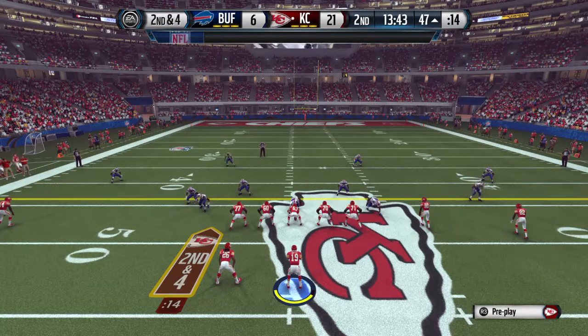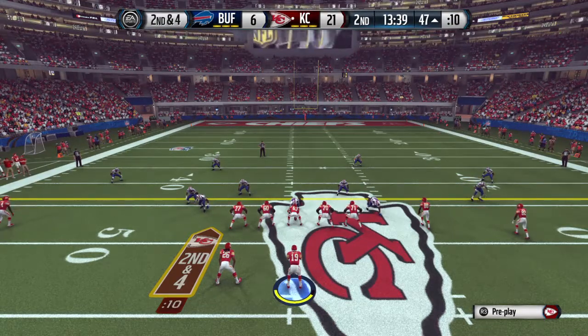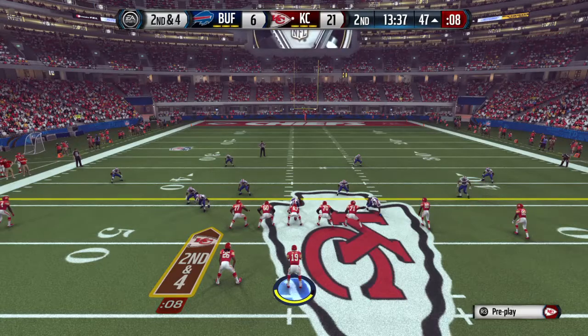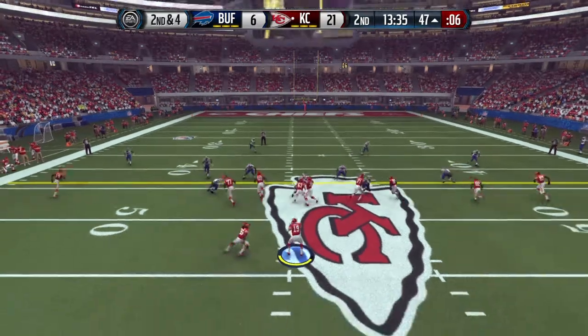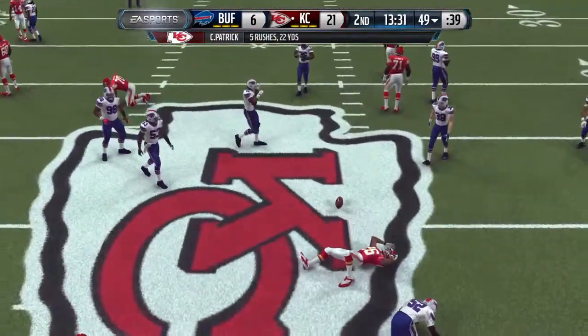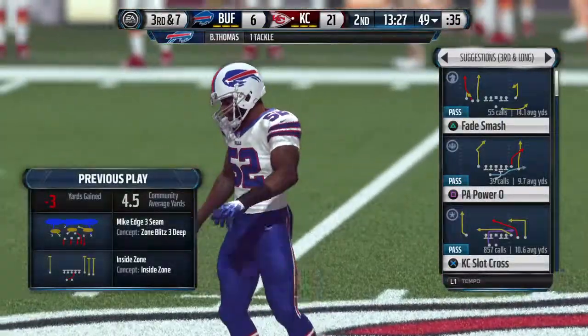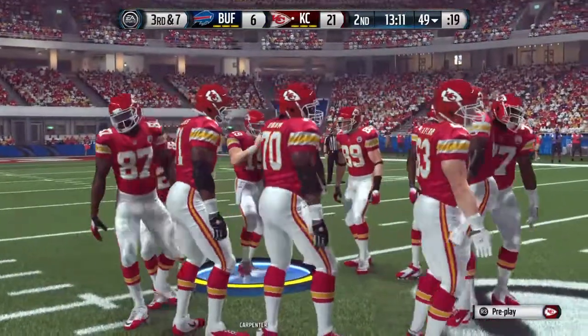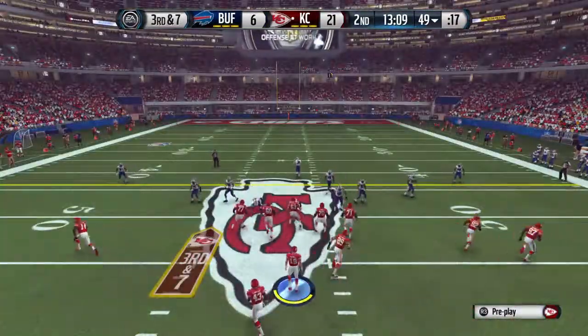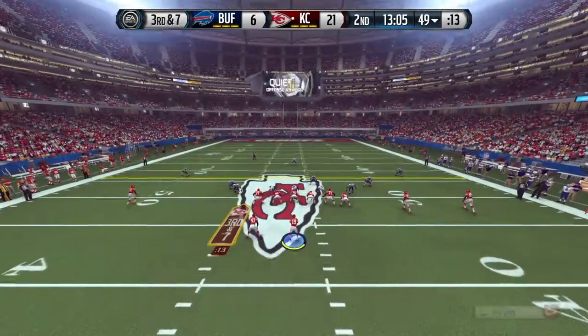Well, let's go. Red 38. Second down and 4. Here's the handoff. The Bills' defense is so fast and so powerful. That time on the run play, they just overpower the offensive line, and they tackle the runner for a loss. Loss of 3 on the play.